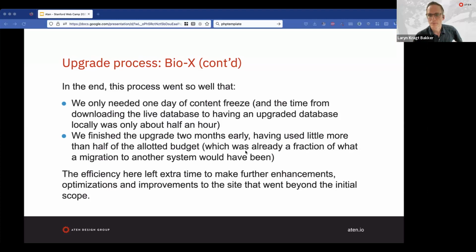I was just curious, for BioX, are they using Simple SAML PHP or some other way to connect to Stanford login? And was that part of the upgrade? Yes, they are using Simple SAML PHP, and that had actually been ported by Atten on another project. But as part of this process, we did make additional polishing to that module for Backdrop, so that is available for Backdrop. Yeah, cool.